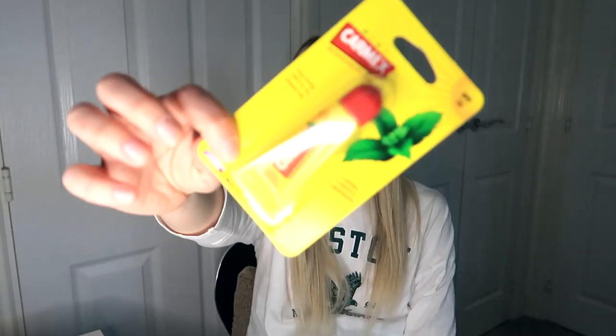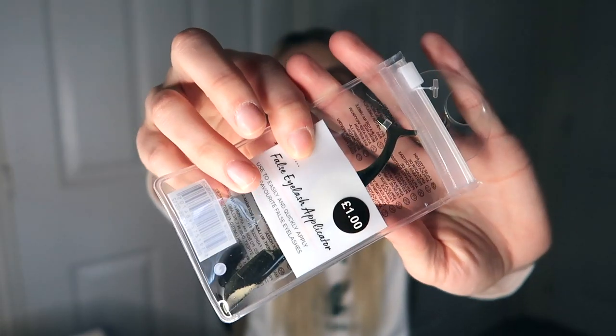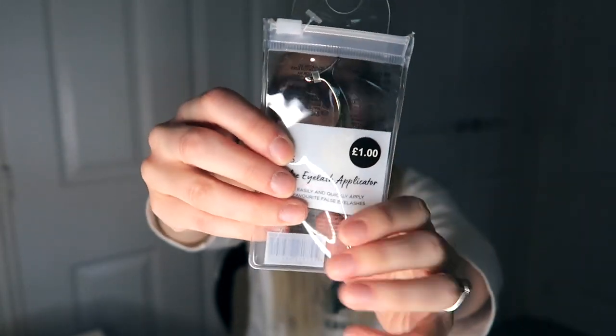And I grabbed a Carmex lip balm. Again, for my hospital bag. I'm thinking of doing a pack my hospital bag video. I don't know how much that was, actually. I'll have to find that out. And then with all the moving around, I've completely misplaced my false eyelash applicators. So I noticed that Primark now do them for £1. So I replaced that, really inexpensive. And they make it so easy to put your lashes on.